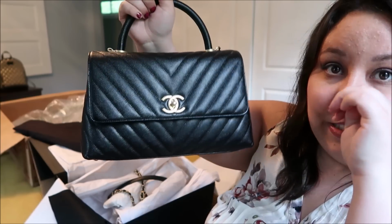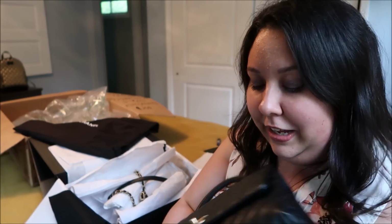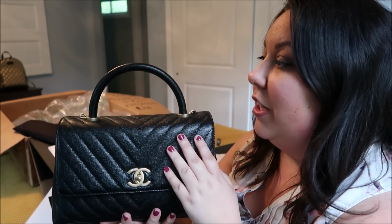Oh my goodness. I literally can't stop staring at this. This is so pretty. Oh my god. You guys, my new baby. I love it so much. I never thought I would love the chevron as much as I did. I am so incredibly glad that I added chevron to my collection.